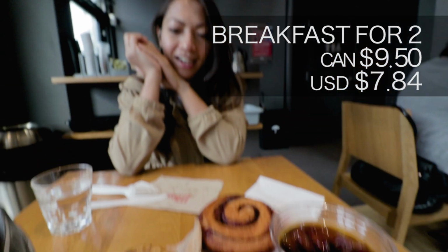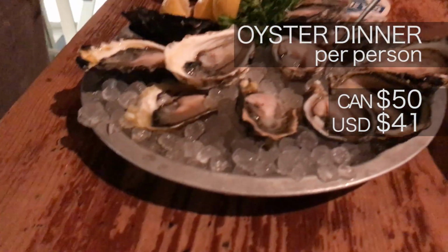And we were doing pretty well on budget, but we did splurge on the very last night on an oyster dinner. It was so good, it was totally worth it. Oh yeah, and tipping etiquette is very similar to the States, where it's about 15 to 20% per meal. Yeah, the whole tipping thing is a little weird, isn't it? If you're watching from one of the countries where you don't really need a tip and all the servers make a decent wage, I mean, that's probably a better system.